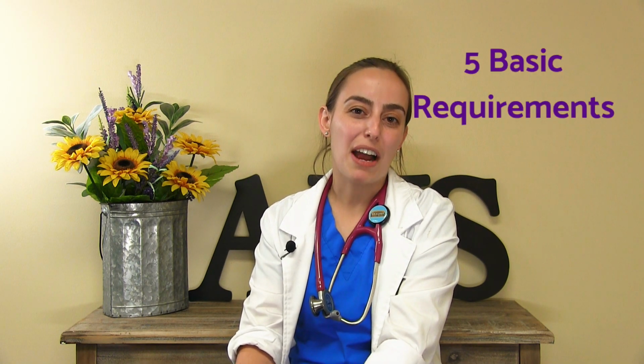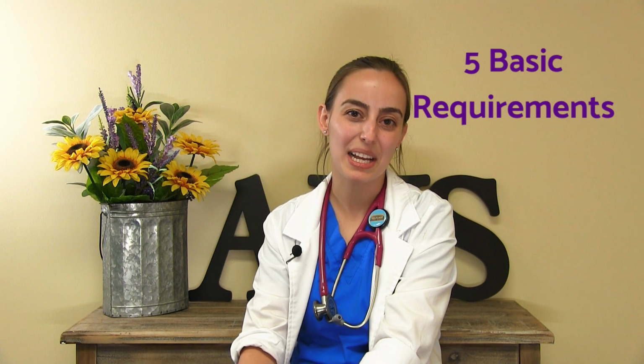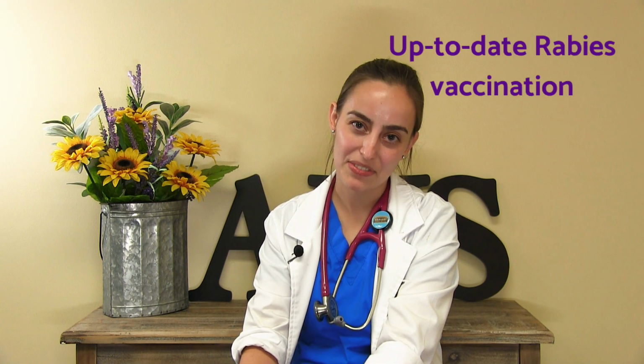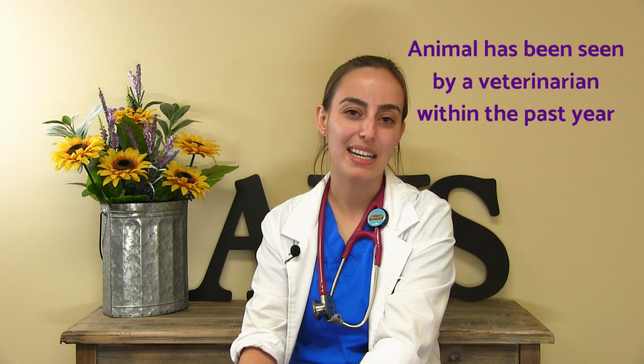Once we have our health testing, we can create combinations to produce healthy lineages. We do have a minimum health requirement here for our breeding animals because, again, at the end of the day, we want healthy puppies, and the best chance of having healthy puppies is having healthy parents. We have 5 requirements that are pretty basic just to help ensure that our breeding animals are cared for before going into pregnancy. So we do require an up-to-date rabies vaccine, which is the law, and that the animal's been seen by a veterinarian within the past year.